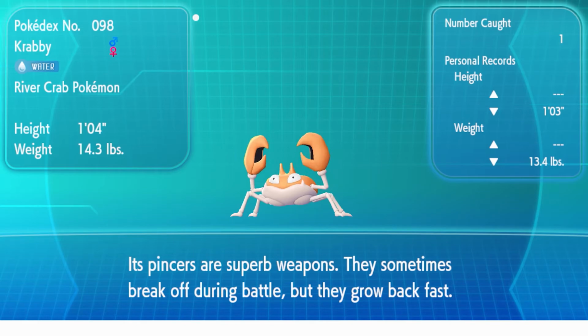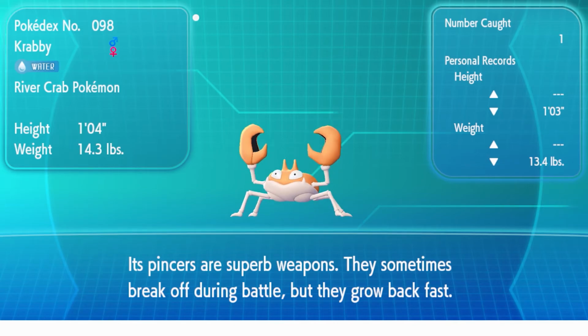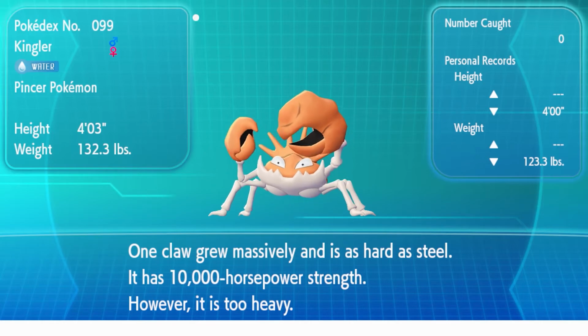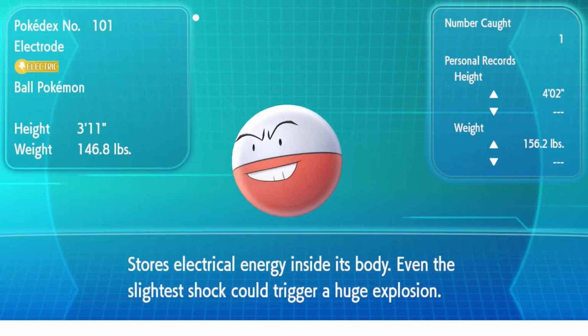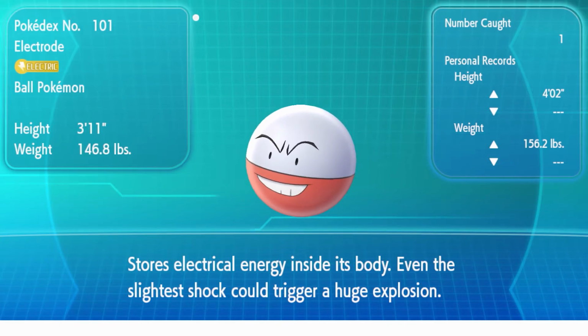Krabby, the River Crab Pokemon. Its pincers are superb weapons. They sometimes break off during battle, but they grow back fast. Kingler, the Pincer Pokemon. One claw grew massively and is hard as steel. It has 10,000 horsepower strength, however, it is too heavy. Voltorb, the Ball Pokemon. It is said to camouflage itself as a Pokeball. It will self-destruct with very little stimulus. Electrode, the Ball Pokemon. Stores electrical energy inside its body. Even the slightest shock could trigger a huge explosion.